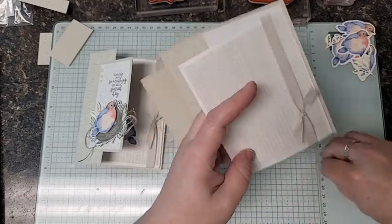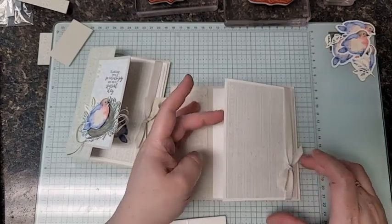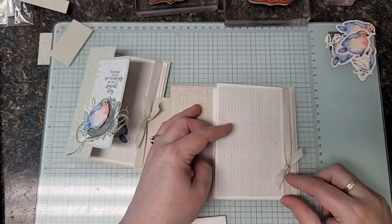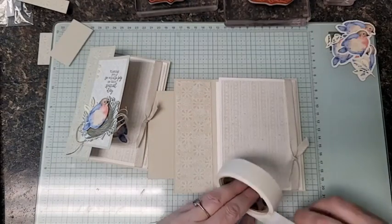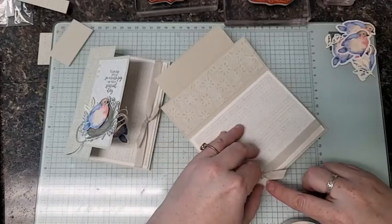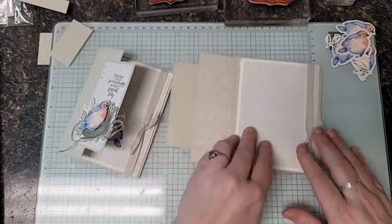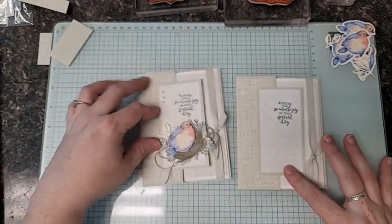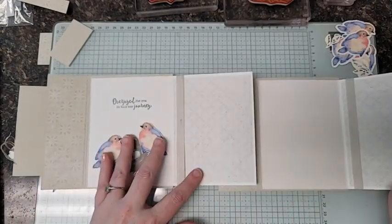Beige, all the things. All right, so beige ribbon is wrapped around the hinge side of the interior card, and you can go ahead and put a little mini glue dot right under that knot so it will stay where you want it to stay instead of having a mind of its own. What else do we do here? All right, I think we're ready to decorate.